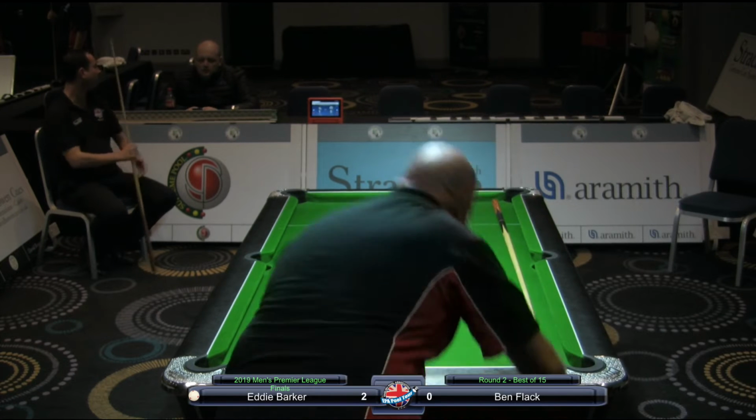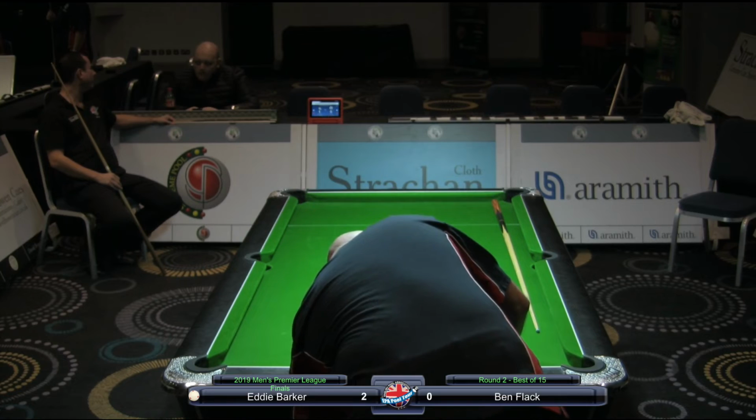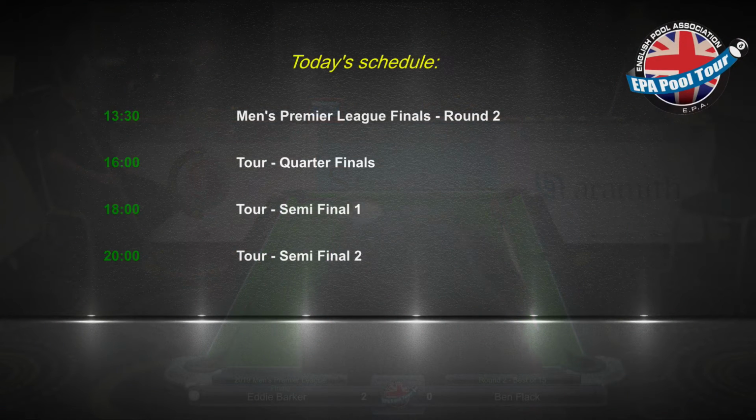Looked like it was going to be Ben Flack that hit back in that frame, but the one errant positional shot invited his opponent back to the table.